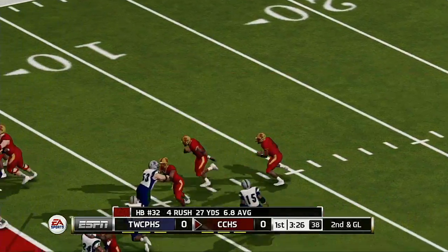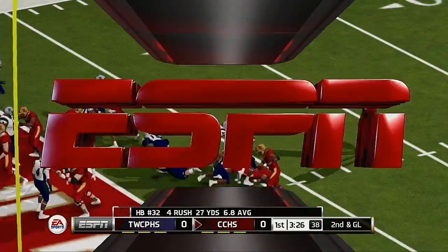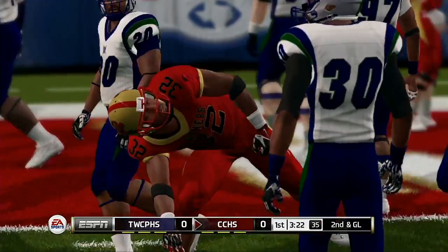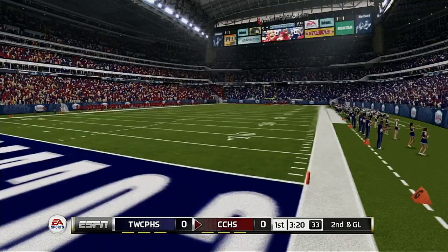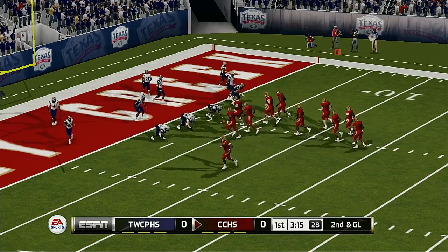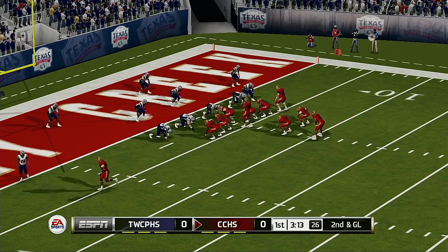Tackle made around the 3-yard line. Pickup of a yard for the tailback. Yeah, there's not much room there for the ball carrier. The safety did a nice job of stepping up from the secondary and made a good stop before he could get many yards. They're at the 3-35. Second down.